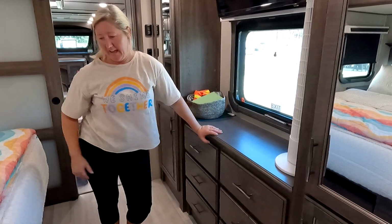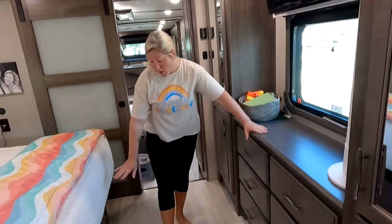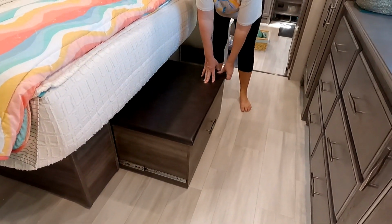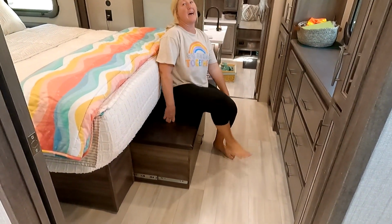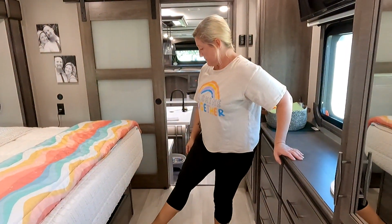But even, I like that. We have plenty of storage underneath this bed, and then also the one thing that we really love is the slide out, and we have our shoes, and you can literally just slide out, take your shoes, and put them on. And we really love that, to be honest.